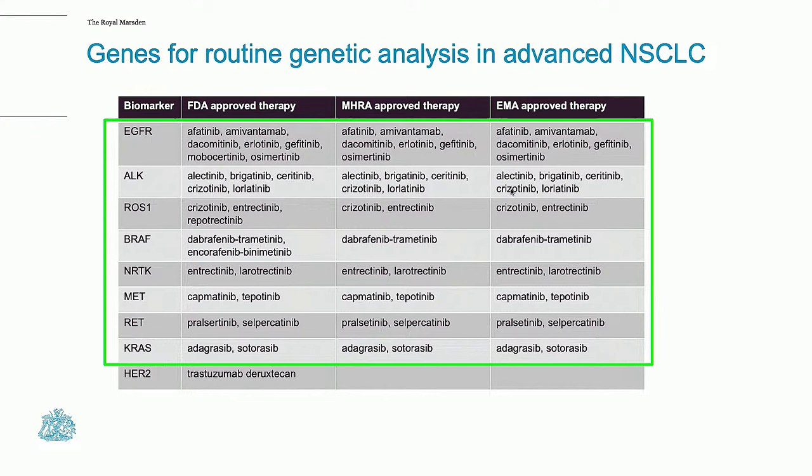And these are the lists, depending on which regulatory authority you're working by: the FDA, if you're American, the MHRA, if you're British, or EMA, if you're according to Europe. These are the different drugs or the kinase inhibitors which match to different genes which can have genetic abnormalities.